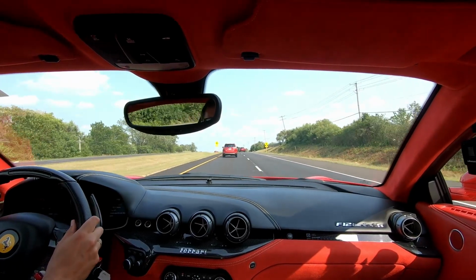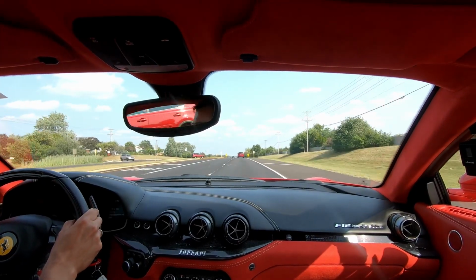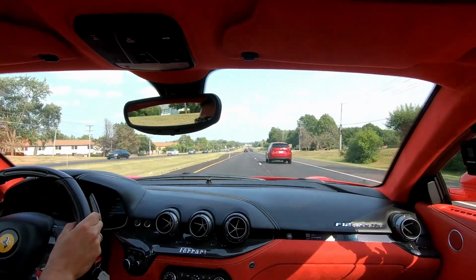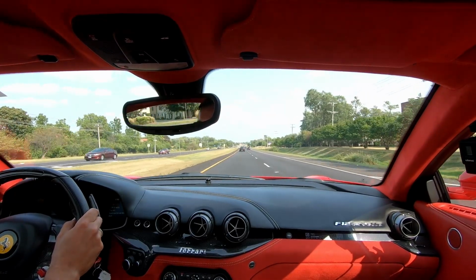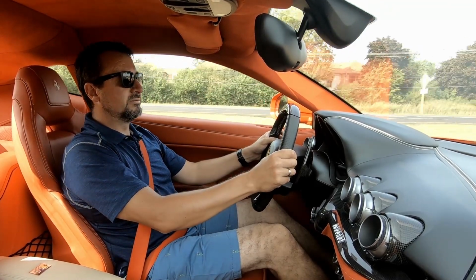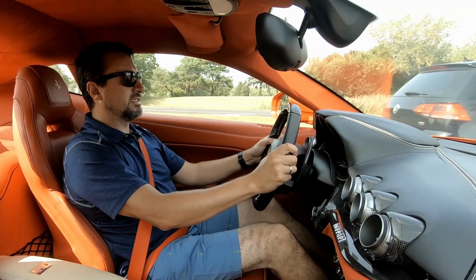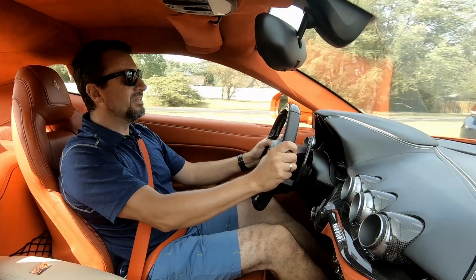Now, this is switching it to race mode. Sounds a little bit different. Absolutely amazing. I'm in love with this vehicle. First time driving a Ferrari, and I gotta tell you, it's classy, it's sporty, it's super fast, it's super sexy, it sounds unbelievable.